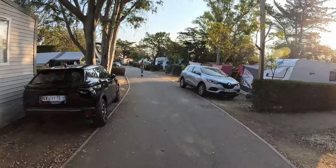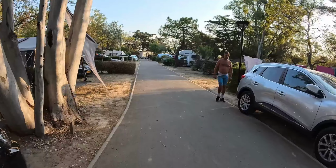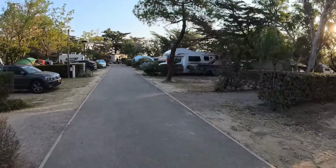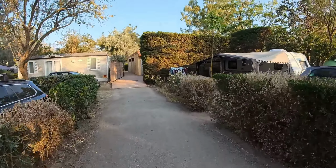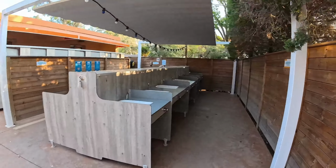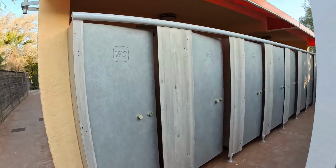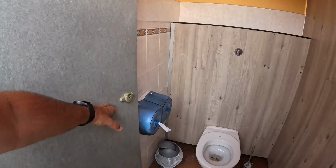So we're just walking around here towards the amenities shower block. You can get a good view and idea of what goes on the site. Pitches vary in size, some of them are large, some of them are quite small. We have the washing up area, this side for laundry, this side for your pots and pans. Then WCs, this is one of the rare ones where they do actually have paper dispensers in there.